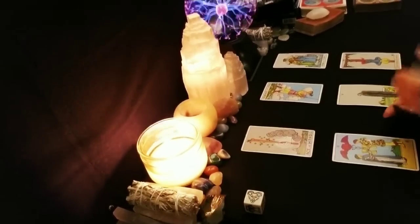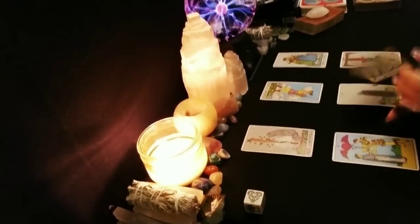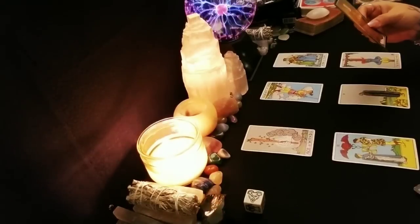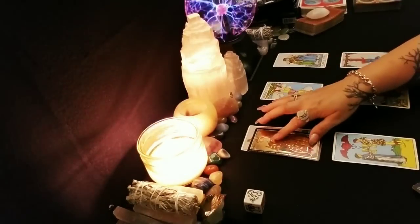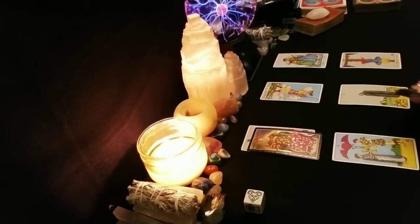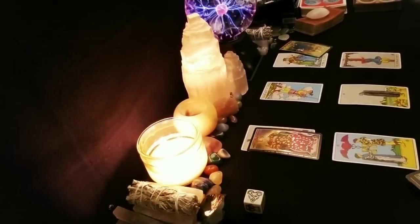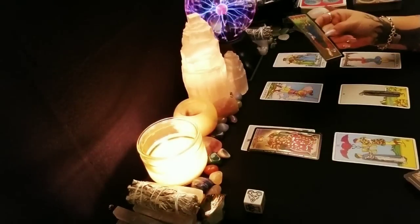Let's clarify the Ace of Wands, please. What do we got? So we have the Queen of Cups. Queen of Cups is someone who could be a Gemini or a Cancer. Clarify the Queen of Cups. Looks like that could be who you're getting involved with.